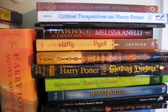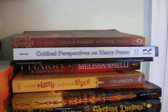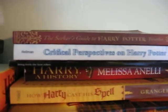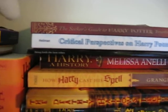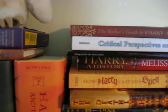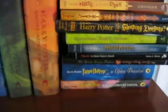Okay, so we're back to the pile. We finally have all the books here at this point. You can see one right above Harry, A History here. We're going to get to that one later. I'll leave it as a mystery right now, unless you can see the title. If you can, points to you, whatever house you're in. But for now, we're going to look at the book I already pulled off the shelf.